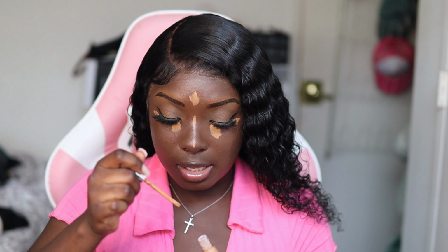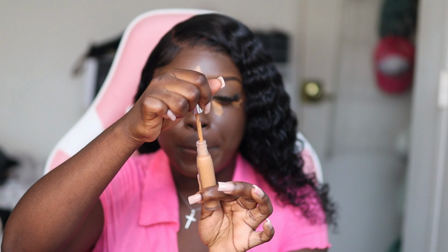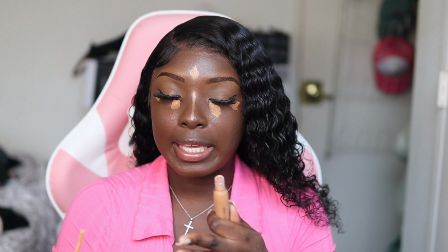So off rip, one thing that I noticed is that when you are using the concealer in itself, the rim of the bottle pushes all the product off of it, or releases the product from it, so you're not taking too much. Which is really good because, you know, $32, I'm trying to keep this for a minute. Alrighty, y'all, so I'm just gonna go ahead and start blending that out so you can see.